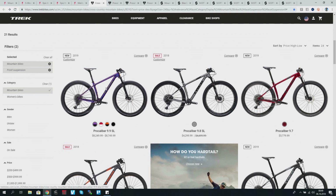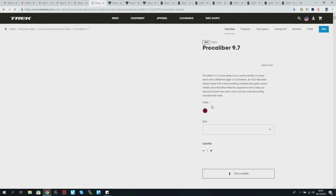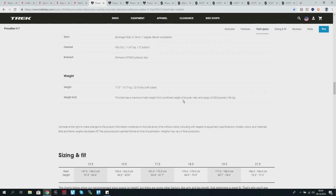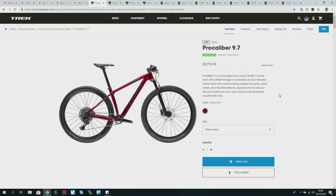I would love Trek to tell us what the weight of the frame is, because it's got this Isospeed Decoupler, so it is probably heavier. We don't know how much the bike weighs, because here we don't have the weight of the Trek bikes. Oh, we do. Wait. Okay. 70.5 will weigh 1077. So you can just compare the components and then tell.